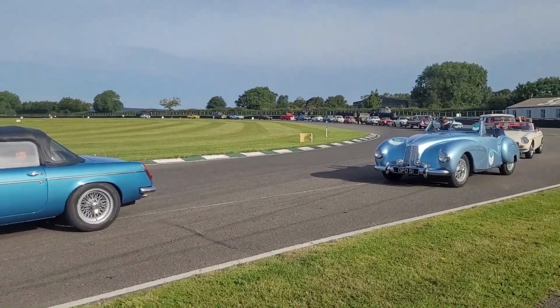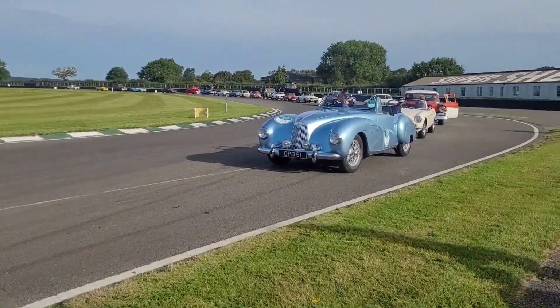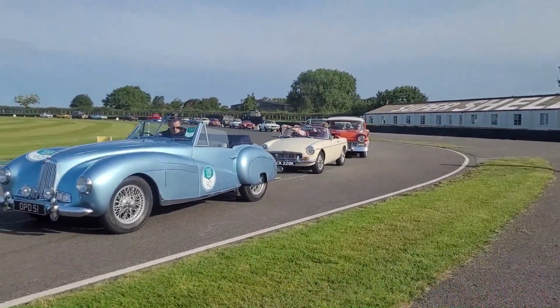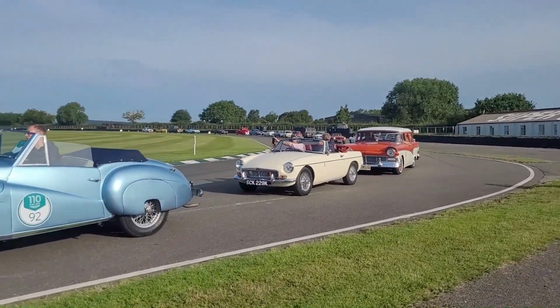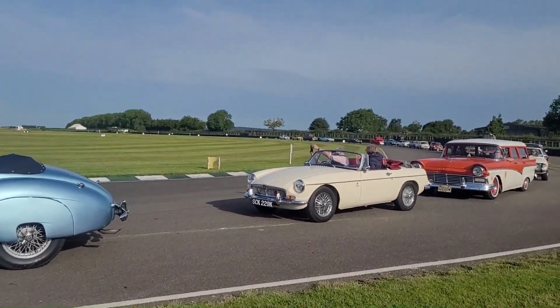And then behind is an Aston Martin 2-litre Sports. And an MGB behind. And behind that's quite an interesting car. I had to look up what it is. It's a Ford Country Squire.